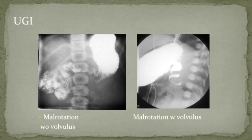The imaging study of choice for bilious emesis is an upper GI exam. On the first study here, you see a patient with malrotation without midgut volvulus at this time. Normally, you would like to see the duodenal C-loop cross the midline with the ligament of Treitz, the duodenal-jejunal junction, being on the left of the spine at the level of the pyloric channel.